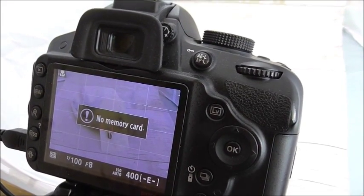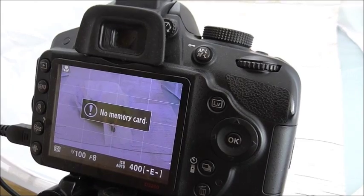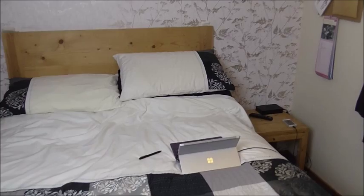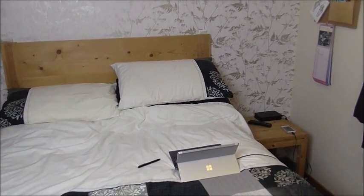And after about 20 minutes of messing around with all the settings, I finally settle on a view that I like. And now once I've finished faffing with all that, I can then go and transfer everything onto my computer and actually start messing around with all the editing, cropping, lightening, and we'll go and have a look at that now.